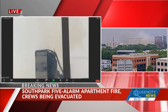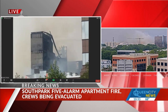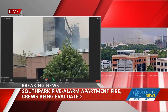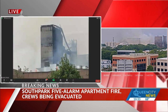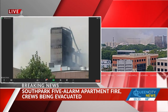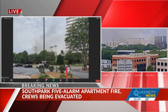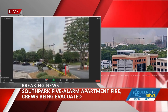I'm not able to tell if it's an elevator shaft or what exactly it is, but you can tell a lot of that right side is just gone from the middle of the building, from where I'm able to see. Well, the fact that we can even see part of that building and see through the smoke, I'm hoping is some good news that they are slowly starting to get this fire much more under control than almost an hour and a half ago.